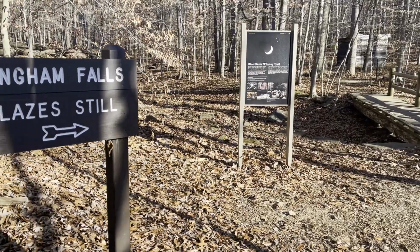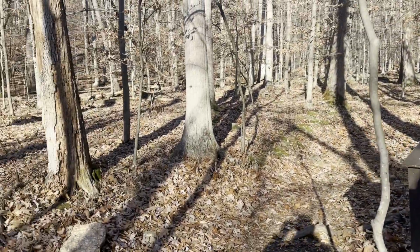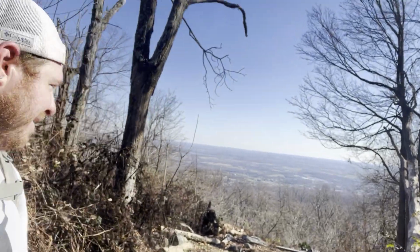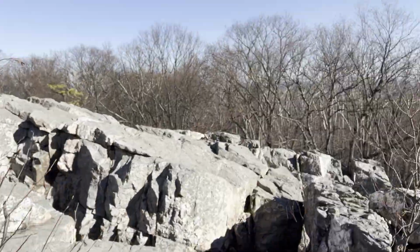I don't want to butcher this. Catoctin, I believe. Catoctin Mountain in Thurmont, Maryland. It's supposed to be one of the best view hikes in at least this general area. It's roughly 10 miles, a lot of rocks, a lot of cliffs, stuff like that. So I definitely want to check it out.